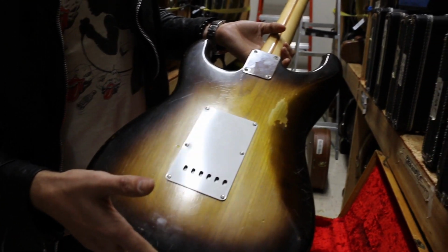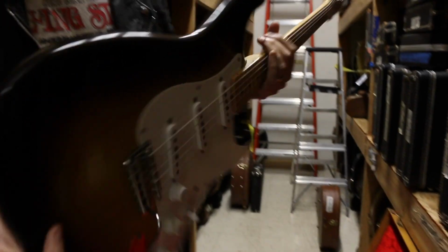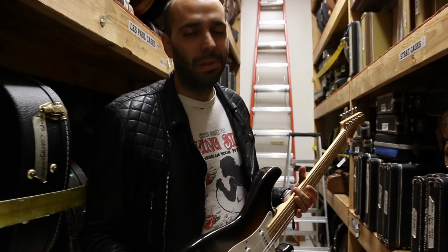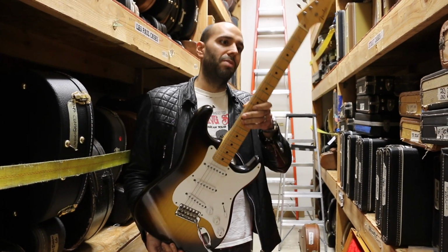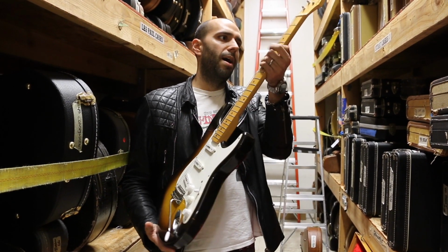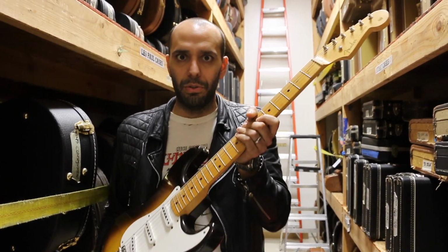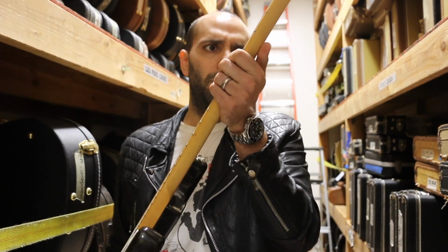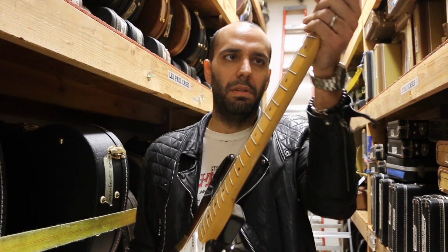Something about an ash body maple neck strat. They just sound incredible. Some of the best stuff that they ever made. Knowing Leo Fender, usually they got it right out of the gate. They did with the Tellies, they did with the Strats too. This neck profile is not as V'd out as you would think. Normally when you think 56, you think big V neck. It really isn't. It's got a slight V to it, but it's pretty round feeling actually.